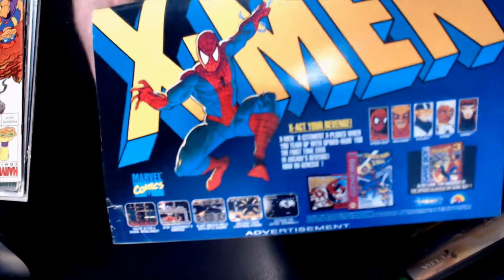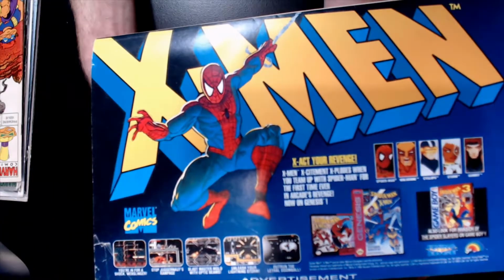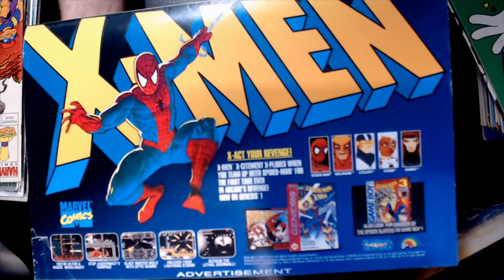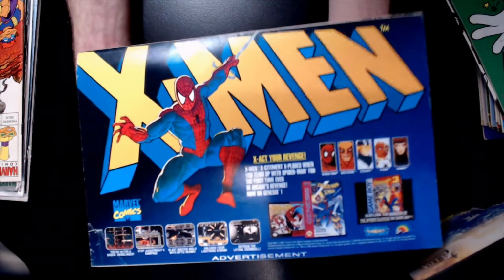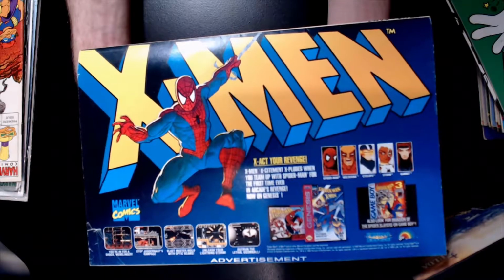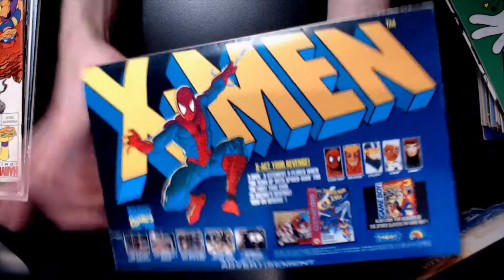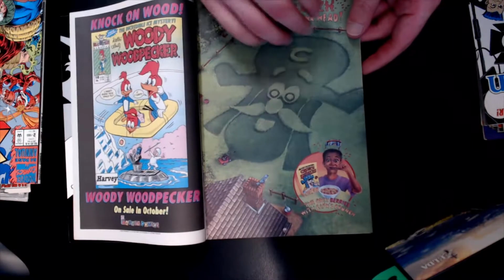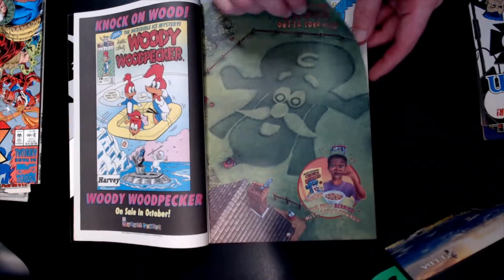Got some more X-Men for the Spider-Man, X-Men for the Genesis and Game Boy and Super Nintendo. See, it's always weird how the Super Nintendo, they always have the box kind of horizontal, tucked away, and then they always put the Genesis box vertical in front of it. And then you could see there that the Game Boy game kind of had its own black square on the side. Captain Crunch, back when he was still the man.